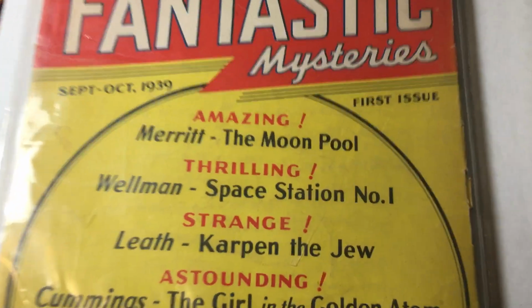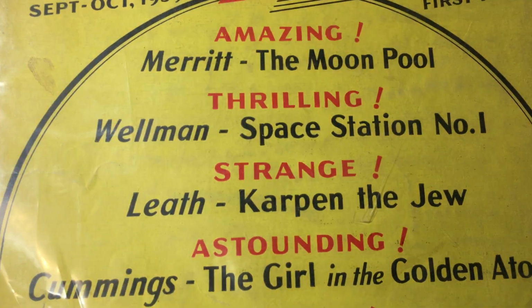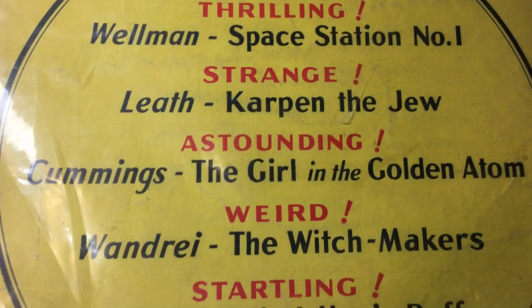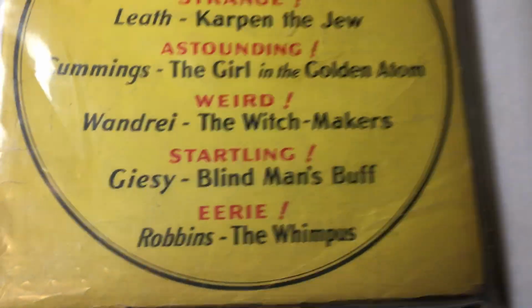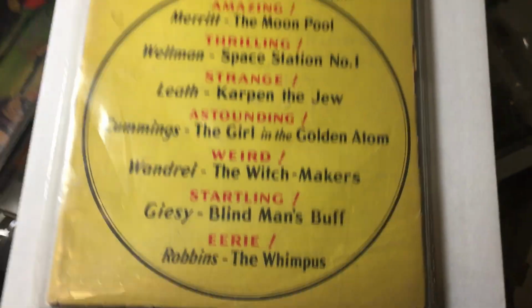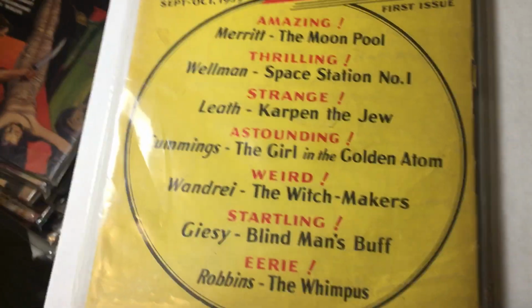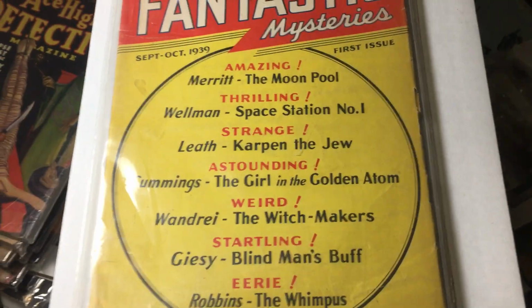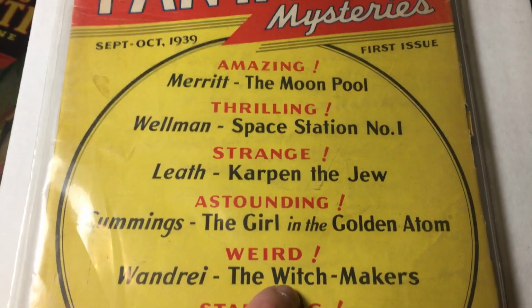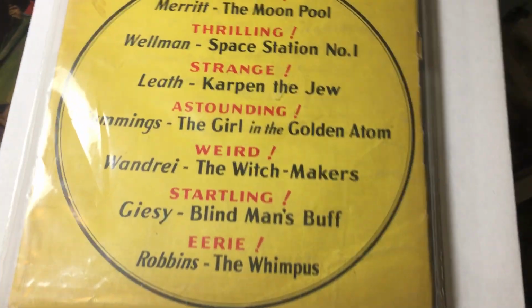First issue. And it's good to have the pulp appearance of The Moon Pool because I understand that he rewrote it and expanded it, and it's not as concise. Is that anti-Semitic? Could be. You don't see stuff like that on magazine covers anymore. This might be anti-witch, for all we know. Well, more than likely. Wonderful. And what are the Wimpuses going to do?